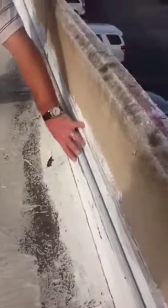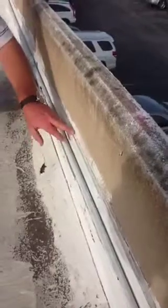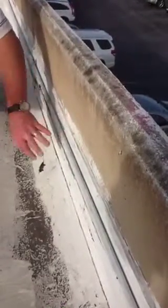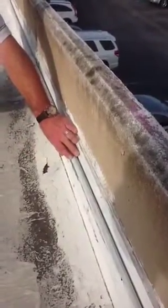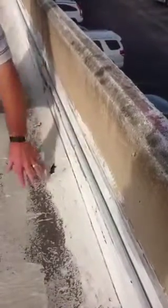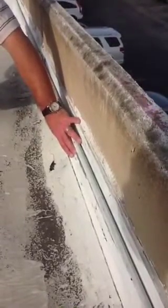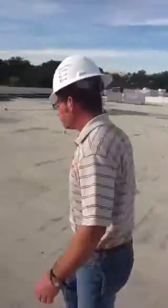The counter flashing seems to be in pretty decent shape. The sealant is what we need to be concerned about. There's been a lot of work on this stuff over the years. Along with a new roof system, we'd probably want to get some new counter flashing on here as well. So let's walk a little bit more and take a look at a few other things.